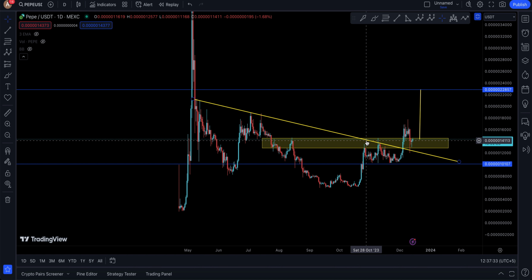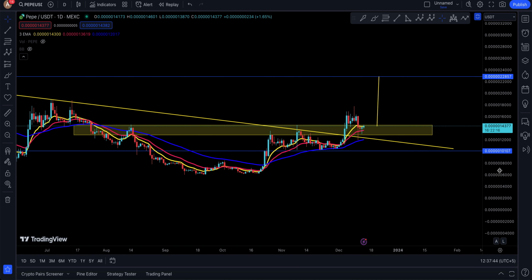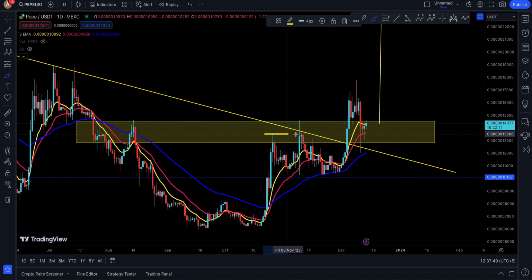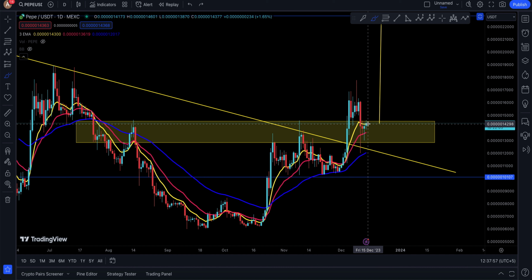Some pin bars have been formed over the past 2 days, and that is really good to see. So the progress is quite good right now for Pepe, and I'm going to show you exactly what. You have this bullish rectangle that you broke above and you came down. You're pretty much holding up the retest. You're pretty much inside this yellow box, so you're not leaving the yellow box, you're still not coming down.